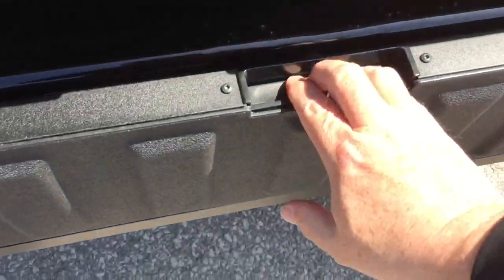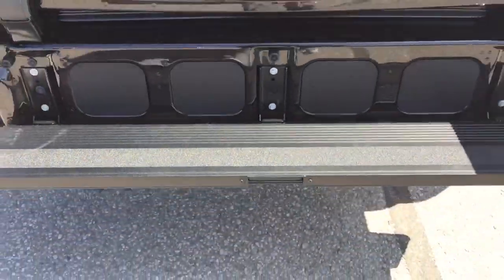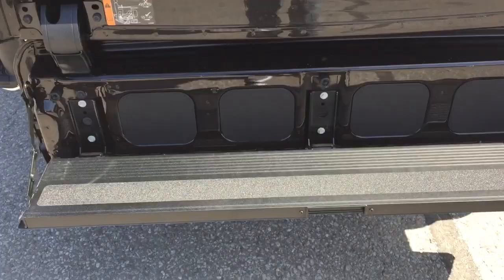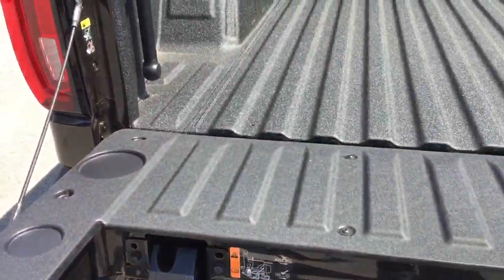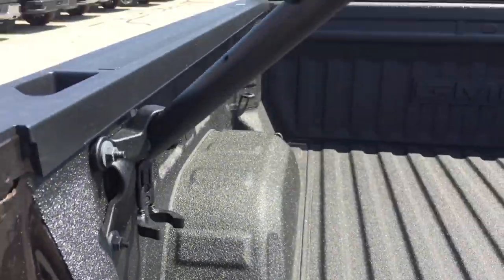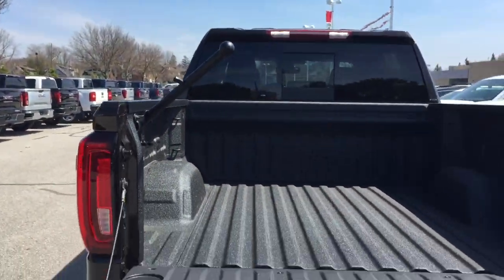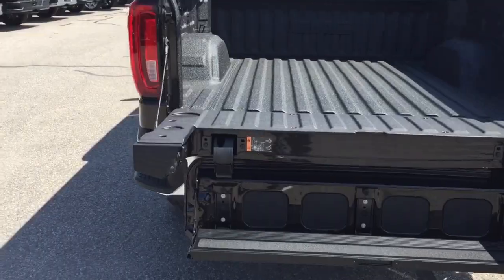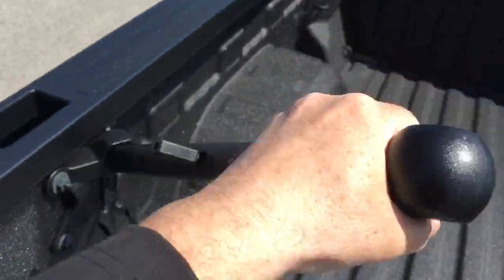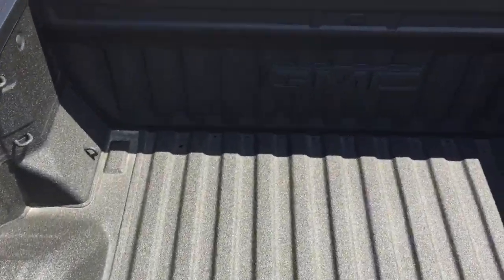And of course, if you fold it down again, one more step, what you now have is a very easy step to climb on up into the bed of the truck itself. And excuse me while I switch hands here and lean on in. You do have the grab bar as well. So how easy is that going to be? It's going to make life so simple to just step on in and pull yourself here into this truck.